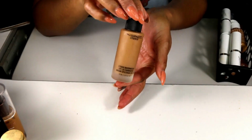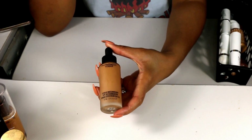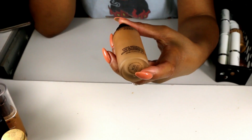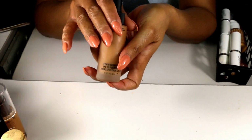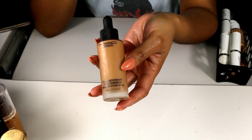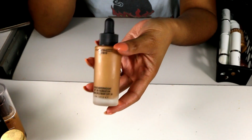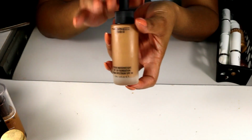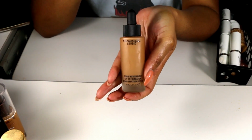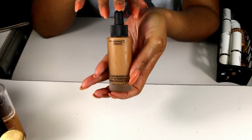And last but not least is this baby right here. This is the MAC Studio Water Weight Foundation. I'm keeping this foundation because I love it. It's really nice over the summer when you just want something to make you look luminous and to just give you a nice finish. I like it. I cannot remember if this creases in my smile lines. So I'm going to try this out. I'm going to see if it creases in my smile lines, and if it does, I'm going to go ahead and get rid of it.